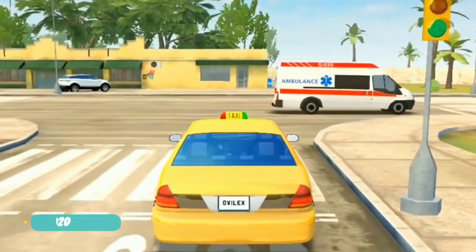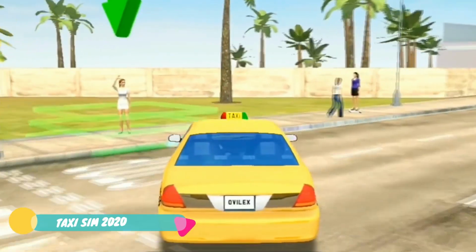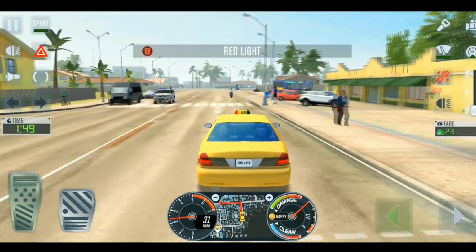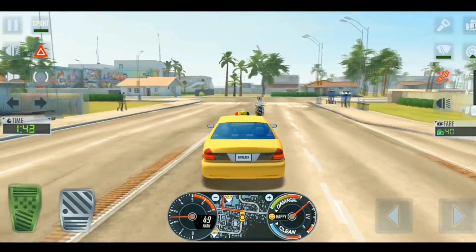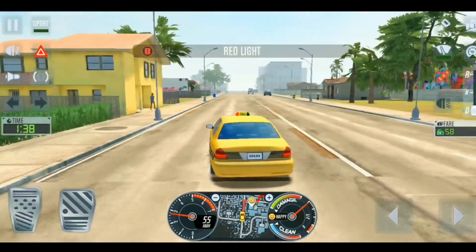Moving on to number 3, we have Taxi Sim 2020. It's an online and offline taxi simulator game in which you have to roleplay the life of a taxi driver. Taxi Sim is an open-world game and has really good graphics compared to previous versions of taxi simulator games. This version offers multiplayer mode, so you can play with your friends and show off your expensive taxi cars.